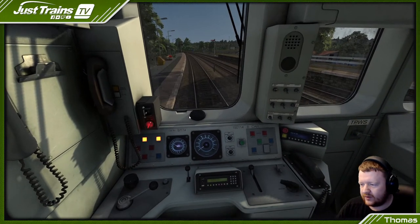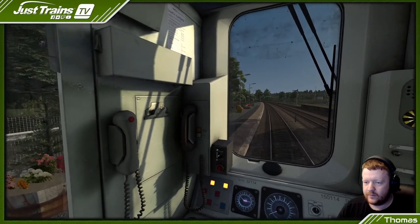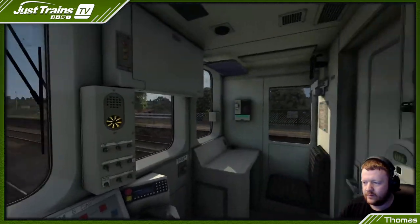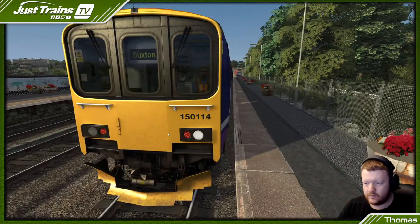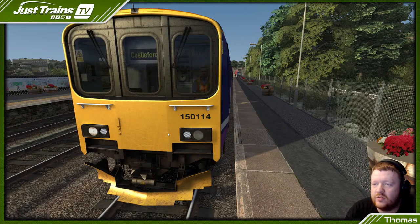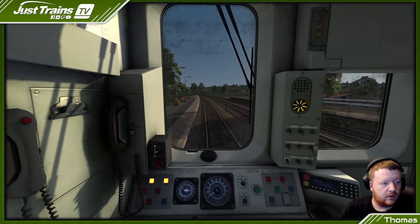Let me get the train set up. Right, put those on that side, and we need to put Manchester on here. That's that. Now, where did I save the manual? That is the good question. I'll find it, because I have got it somewhere.